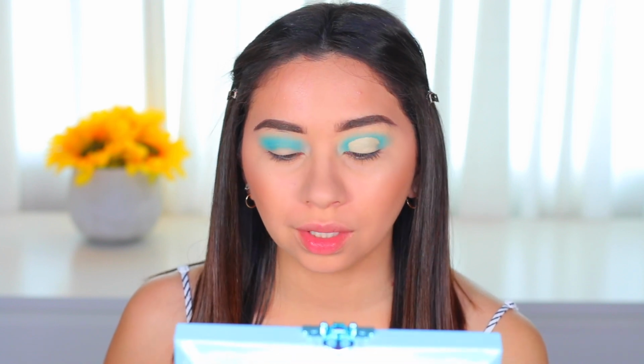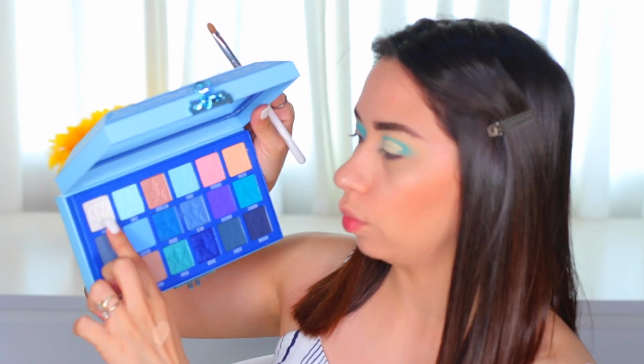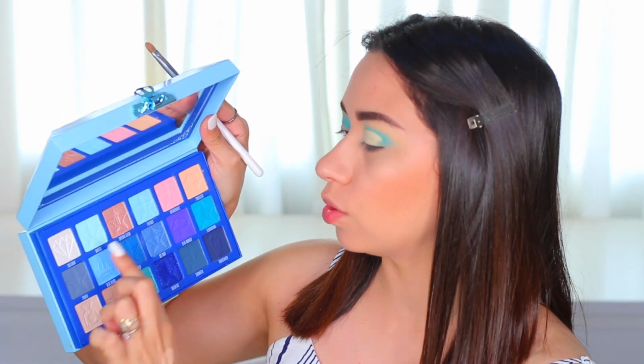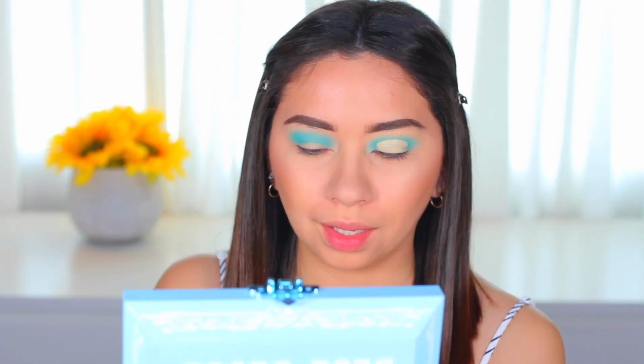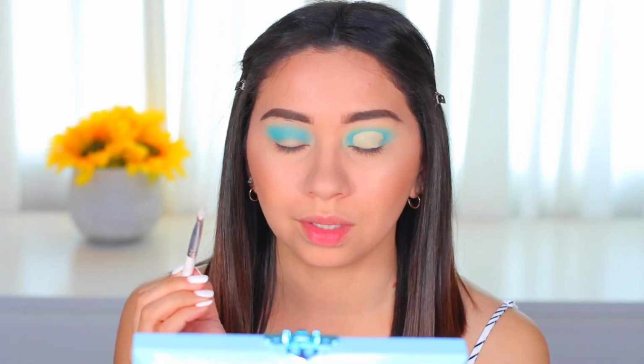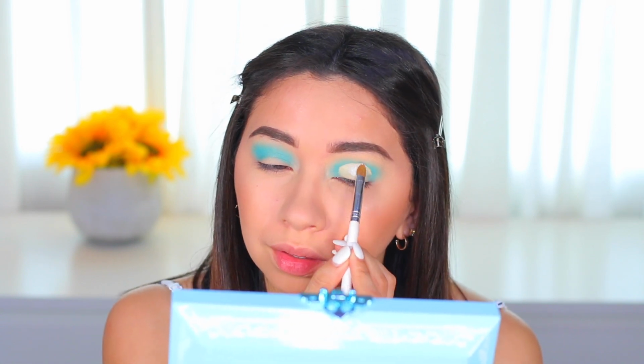I do want a light shade in the center. So I guess I'm going to go with the only light shimmery shade, which is this first one. Well, there's this one too, but I'm going to use that on the outer parts. So I'm going to use that one in the center, which is a white, and I think it has like a blue shift to it. I don't know, but it seems very soft. Yeah, that looks very pretty.